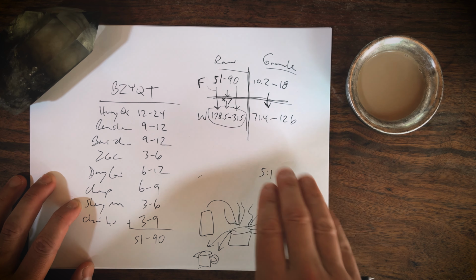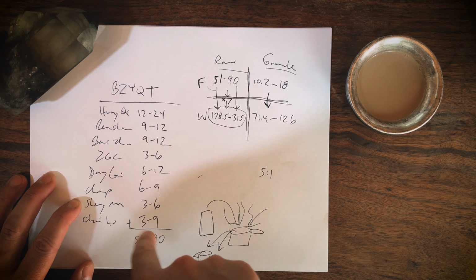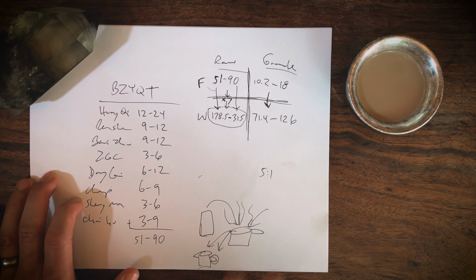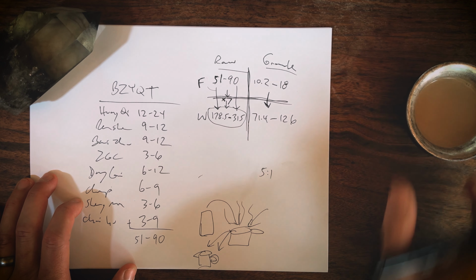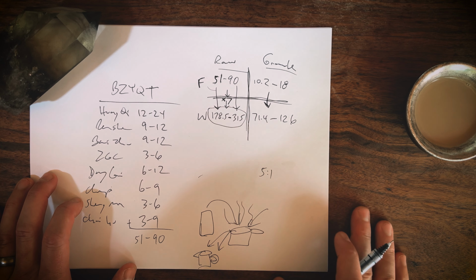Okay, so far what we've done is we've now built the dosages based on the first principles of what the single herbs in the formula need to be effective. Yeah, it's really important to understand this. I know the math can be intimidating. It doesn't have to be, because really you only have to do this once.